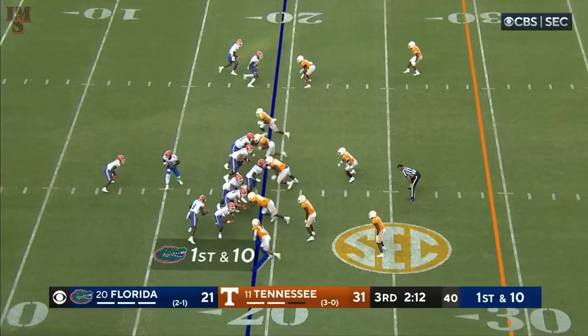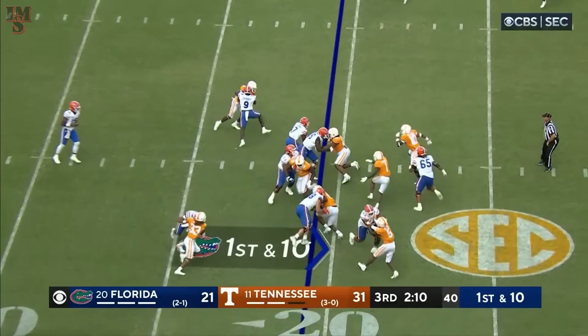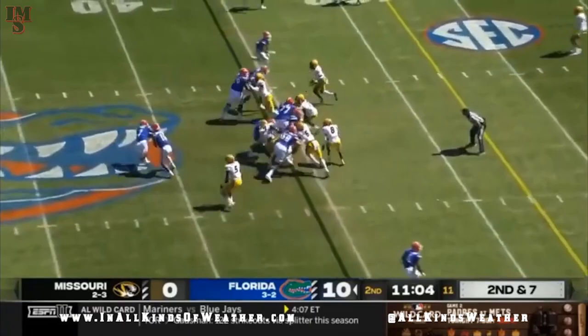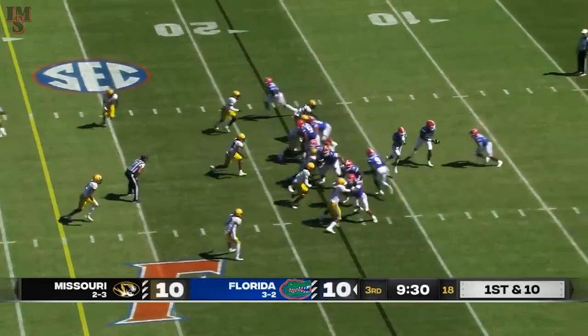Good. And they'll keep it to Etienne's hands again. And the freshman, well, he did not go down apparently. Second and five, excuse me. Etienne with the carry. Second and seven. It's Etienne with a touch again, trying to get upfield. Loved getting to talk to his mom, LaShonda, earlier.